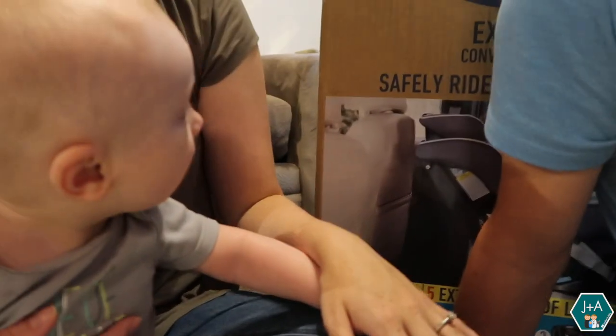Also, we were kind of worried about this car seat being old and expiring soon, but we checked the manufacture date and it was manufactured in June of this year. Yeah, June 5th, 2019. So we got a brand new car seat for a super great deal. And he's gonna love it. Yep, he's checking it out.